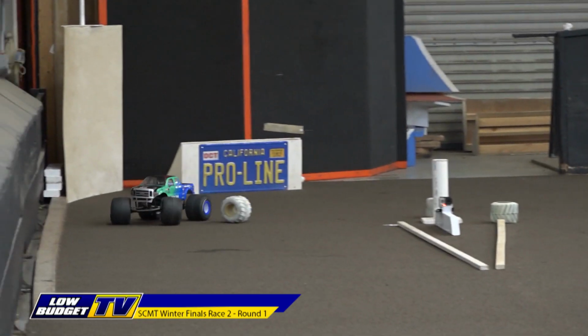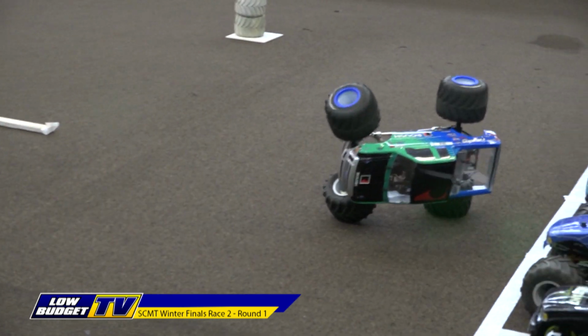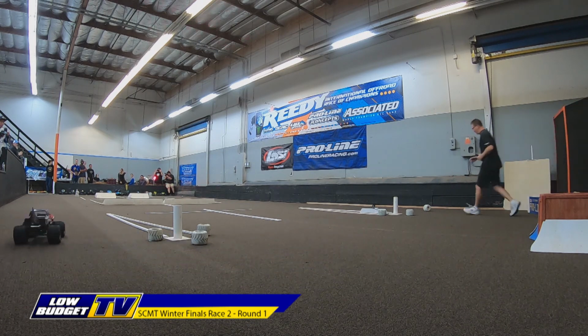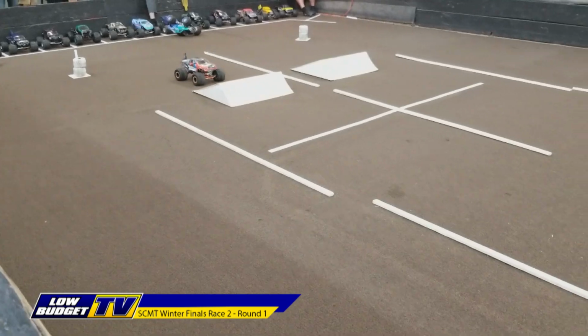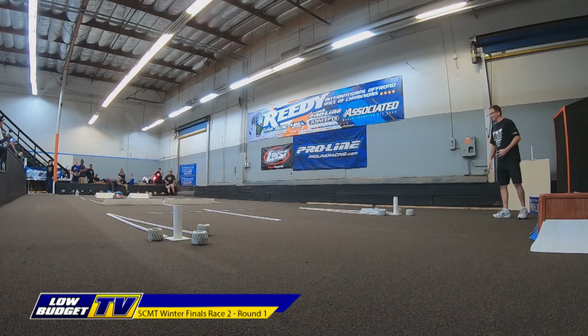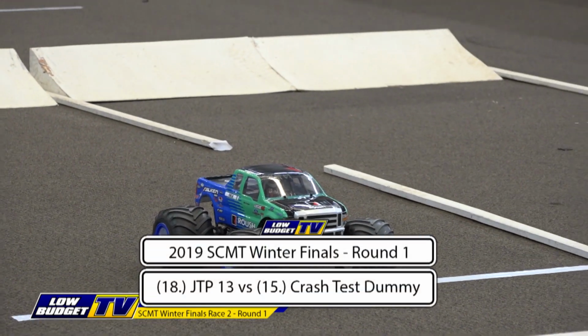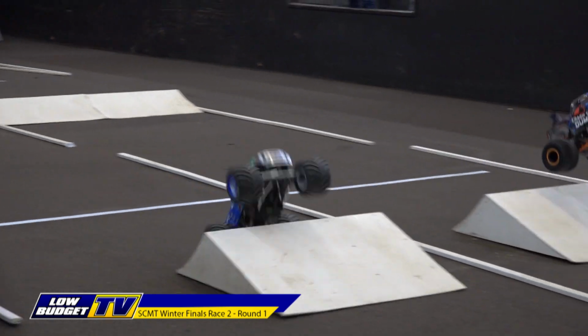A lot of tricky turns, and they look to be pretty even. Looks like there was a tire in Stephanie's lane, so a little bit of controversy right there. What's the call? I wonder, because they did not clean up the track before the run. Looks like Jeremy's slowing down. Looks like we might have a rerun, Tommy. I think that's the right thing to do to keep things fair. So this will be JTP 13 versus Crash Test Dummy Part 2.